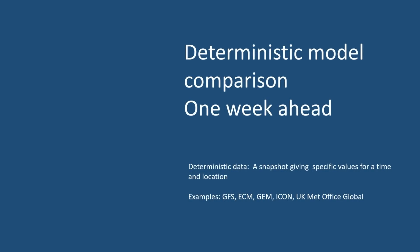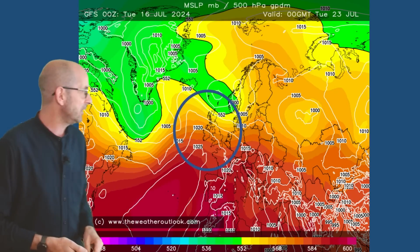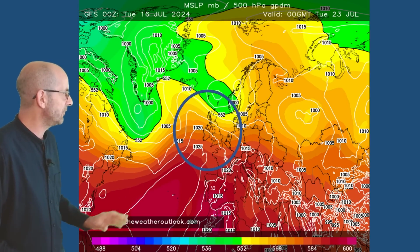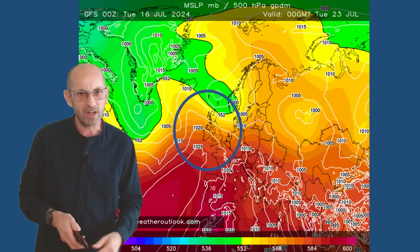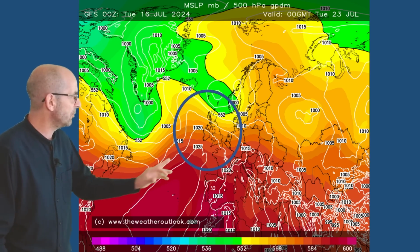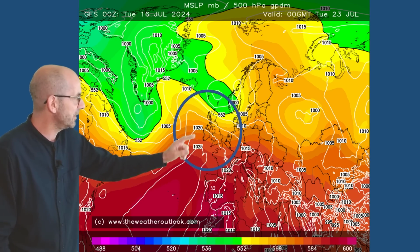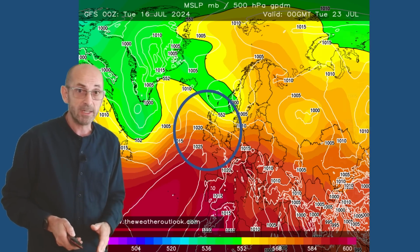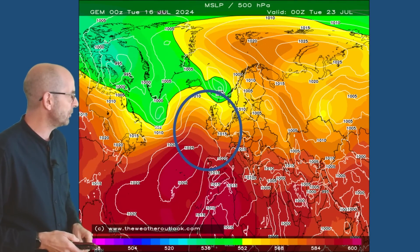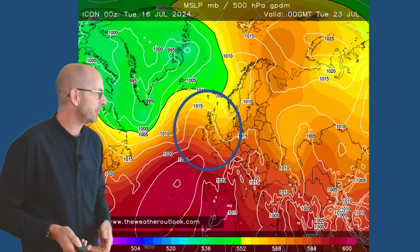Now, towards the end of the first week, how do the deterministic models compare with each other? Here's the GFS, Tuesday the 23rd, high pressure at this point just ridging up from the Azores, but it's a changeable theme in general, nonetheless drier in the south and the southwest especially. A greater risk of rain at this point in the north and the northeast. The Canadian model, similar pattern. The German ICON, also not really very different.